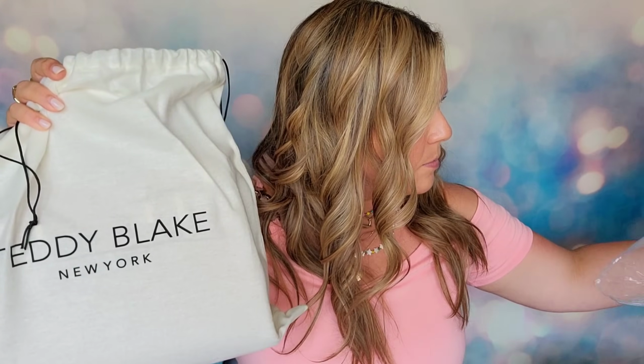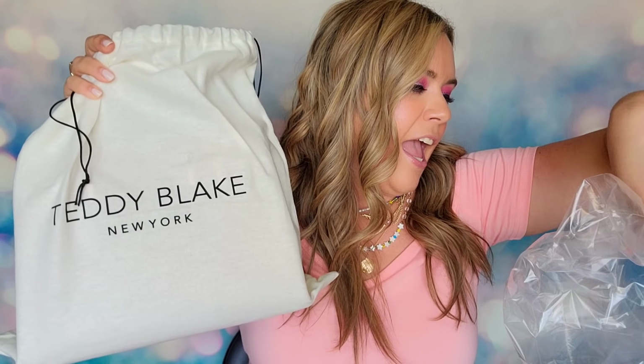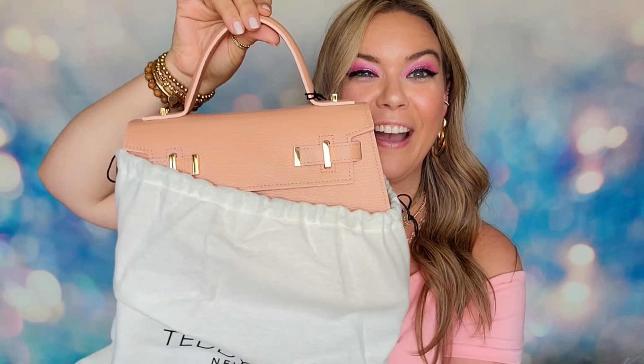I forgot to tell you what this one's called. I think she's called Ava. Yes, this is the Ava, and the shade that I went with is Blush. It's one of their new colors that they have available. Look at her! You guys. Oh, it's even better in person. Oh my gosh, I'm so excited. I can't believe I got my bag in.